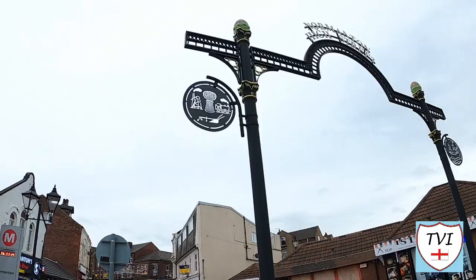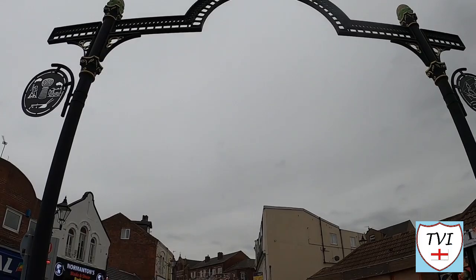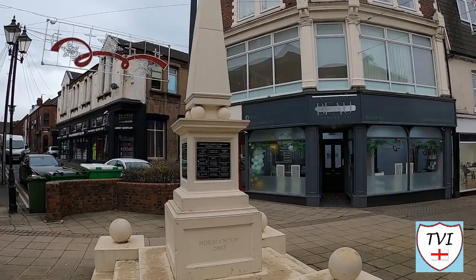Here's one of the two entrances to Normanton High Street. This one is from the Market Square. Both ends are marked with these, I guess you'd call them arches. Do these have a proper name? Let me know. The Golden Jubilee Obelisk was installed in 2002, right in the heart of the pedestrianised shopping area, and was funded by local businesses.